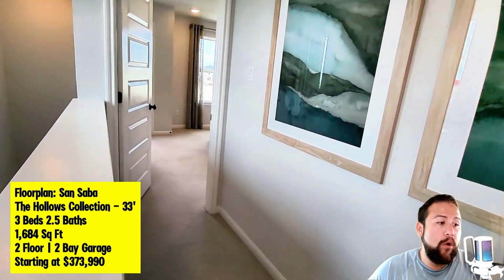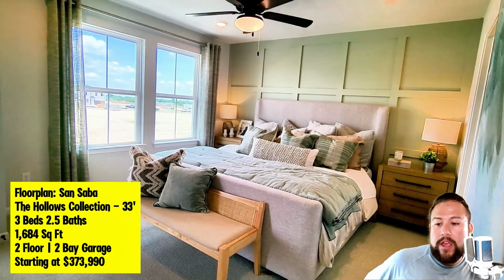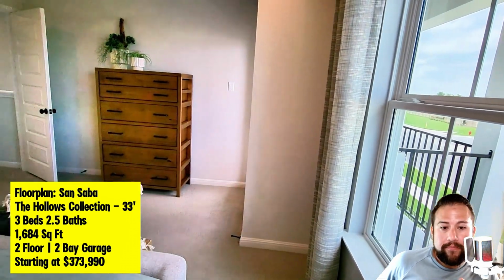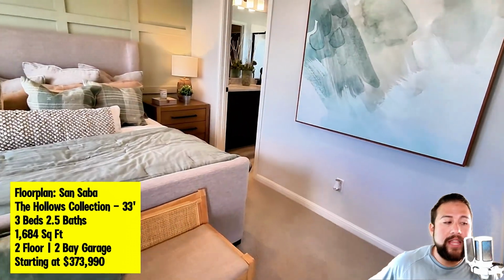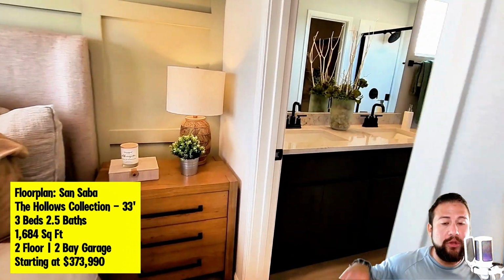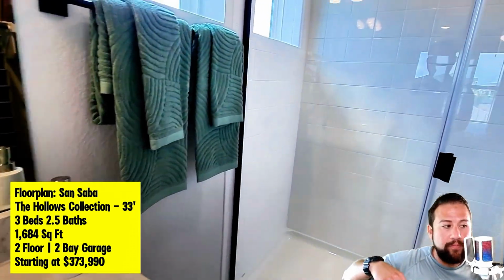So definitely a more affordable price point, especially when you consider the property tax rate that I'm going to get into here when we talk about the good, bad, and the ugly. So here's the primary. You're going to have this nice little balcony, your own master private bath. And this is at the very front of the house. So you would have your master bedroom on the front and the office below.